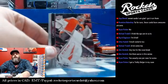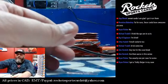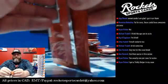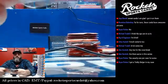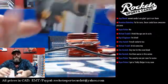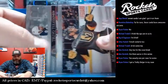Nice Carter Hart card, actually. Parker said he got a Teddy Bluger. A Teddy Bluger auto, nice. I bet you that, if you had a pool on which autographs you wanted to get, he was near the top, wasn't he? Again, not known for the autographs. Nothing we can really do about that.